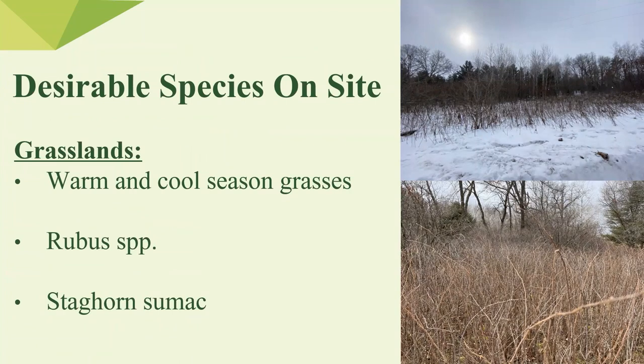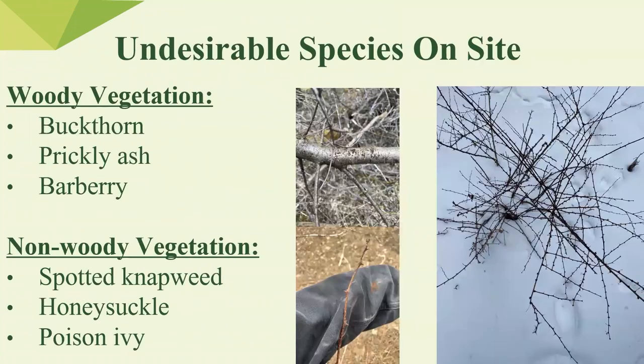And in the grasslands, we've got a good mix of warm and cool season grasses that we hope to improve over time. We've got plenty of rubus on site, which is great for cover and soft mast. And then we've got staghorn sumac, which we have already discussed coppicing and managing for.